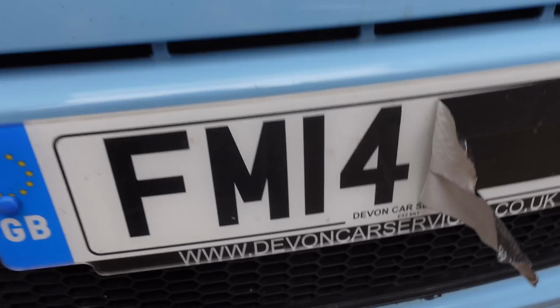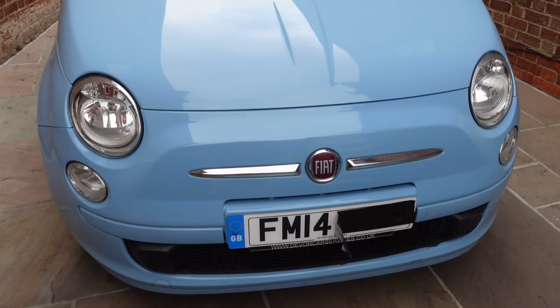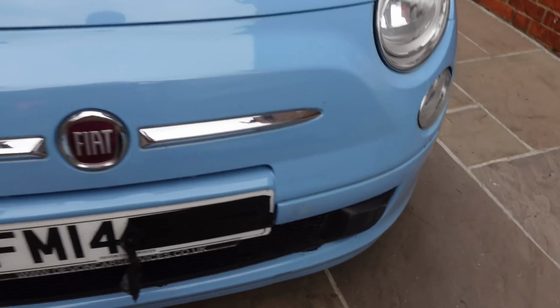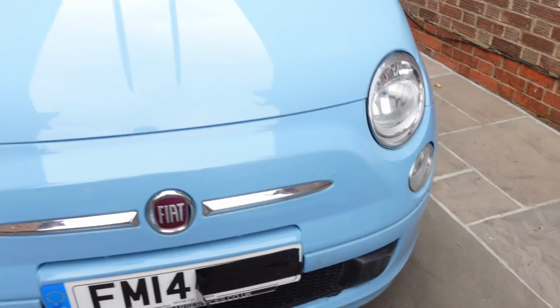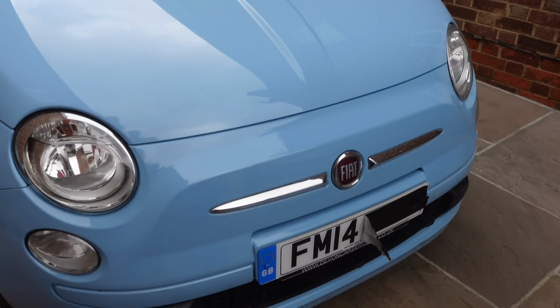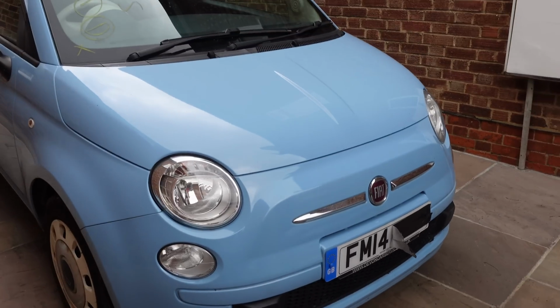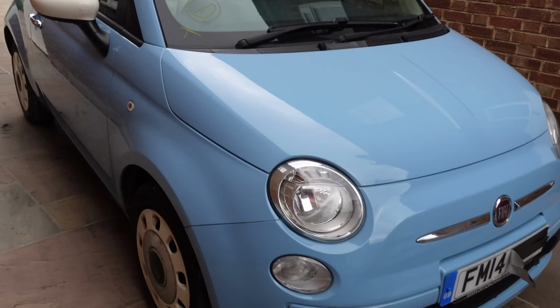Front, no damage. No damage whatsoever. There's a little bit of paint peeling off just here, but we can soon sort that out. We'll just touch that up. That's no problem. So as I say, it is a colour therapy. So it's got the old colour therapy wheel trims on it, and they're all here. So as we go around it, we'll show you.